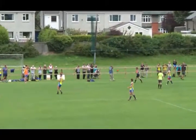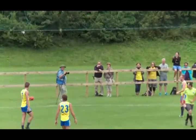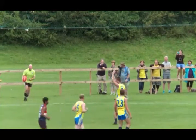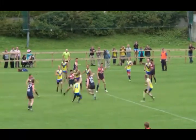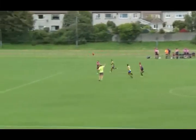Kicks it straight into Saunders. Well played, David Saunders. Didn't just let that go. Free kick was paid against him, and he fought to keep it back. Ball gets thrown in by the boundary umpire. Up goes Wahlberg for Sweden. Ball comes down to the back of the pack. Handball out. No, kicked up further now.